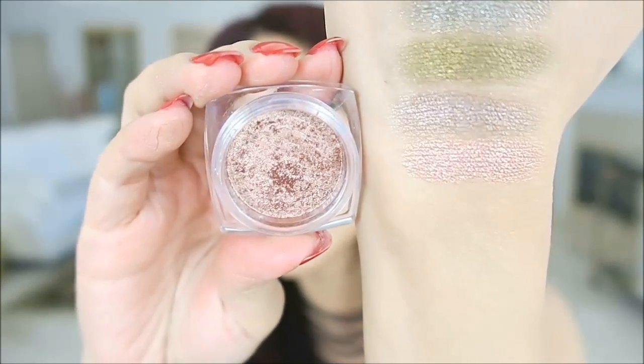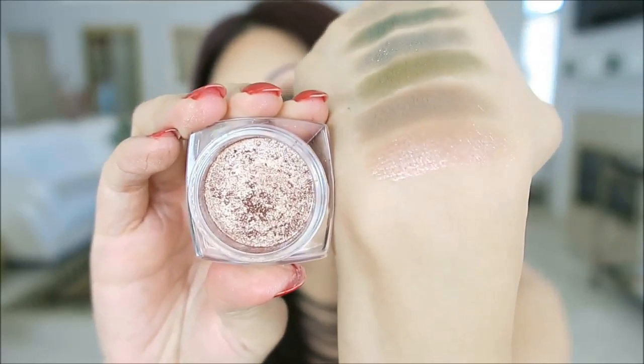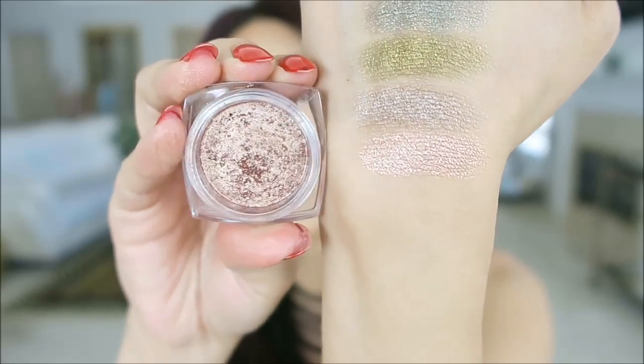This first one is called Amber Rush, and we're going to go from bottom to top. So that's Amber Rush. It is one of those really beautiful light rose gold shades. I think everyone should probably have this in their collection. People who first get into these shadows, I'm sure this is one that many pick up. And I love the formula of these. I find that the matte ones are not as good. I really like the shimmery ones, so I don't really have any matte ones to show you. I just don't think they perform as well. It's like a completely different thing.